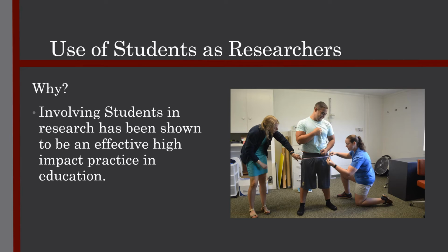On the USC Lancaster campus, we have a strong culture of using students as research assistants. And there's a lot of reasons that professors would want to do this, but one of the reasons is that involving students in research has shown to be a high impact practice in education. This means that it's going to benefit the students' learning beyond the classroom. So this is considered an integrative learning activity, where the goal would be to apply beyond the classroom activities so that students can connect their learning from within the classroom.